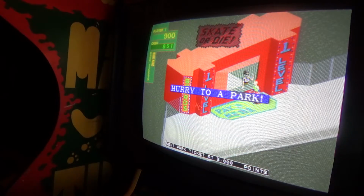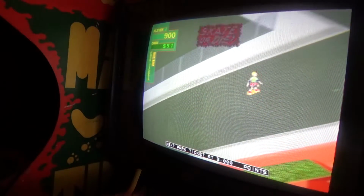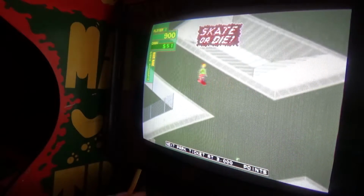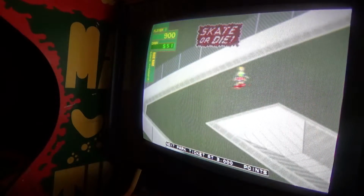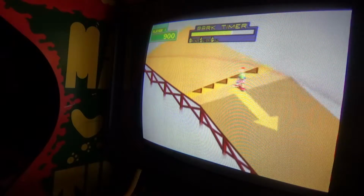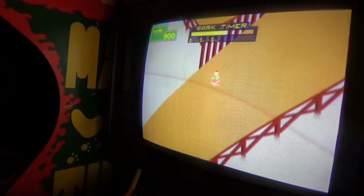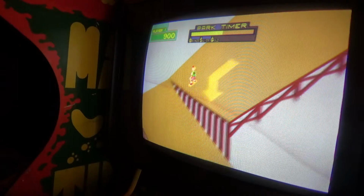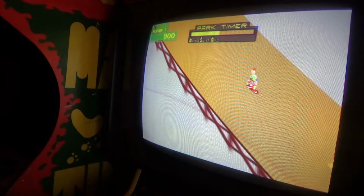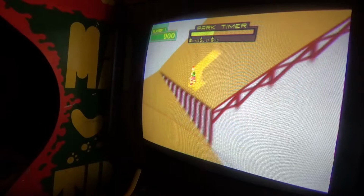Now our time's up, so we got to get cooking here. We got to move, man. There's bees that'll chase us. There's money floating around too, but we don't have time to get that money. There we go. All right. So this is a downhill one. So man, I am not good at this game.